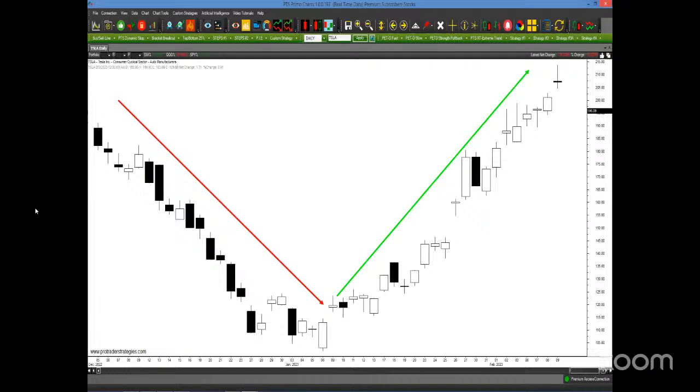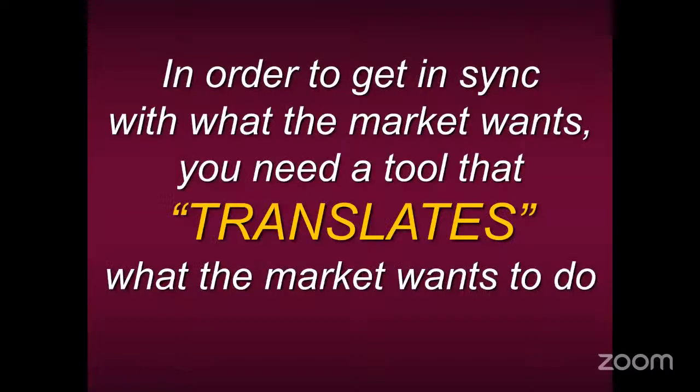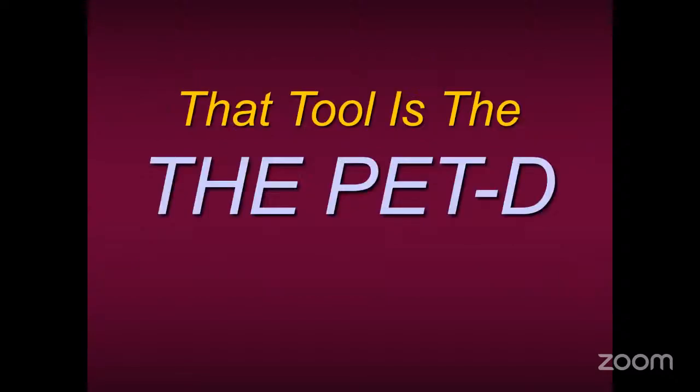We're not taught to learn how to speak the language of the market. We're taught to make it bend to our rules. So what we really need is some type of a translator, something that will translate what the market wants to do. So in order to be in sync, which is really what we're trying to do, we're just trying to be in sync with the market, we need a tool that translates what the market wants to do. And that tool is the PET-D.